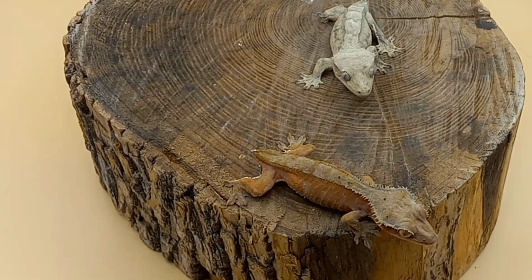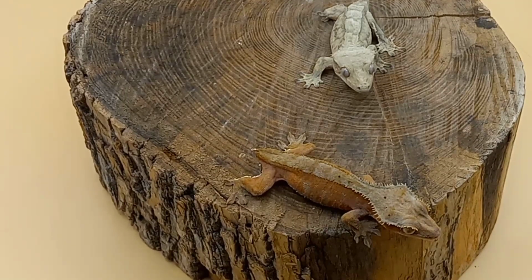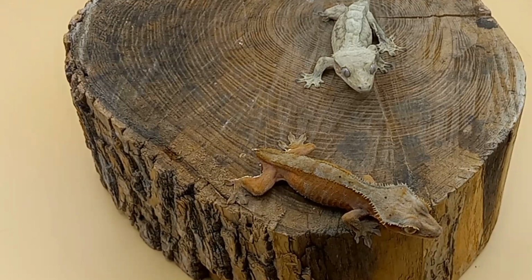And again, sometimes a larger enclosure is not always better. I have a few others that just don't do well in larger enclosures. I don't know why. I have a lily white that just does not like large enclosures. I have a breeding size male that does not like larger enclosures. He likes that smaller enclosure, and it's just better for him. They drop weight. They stress out.